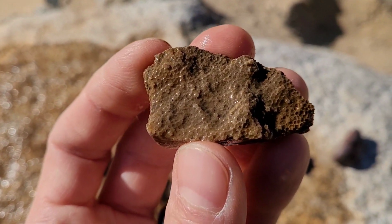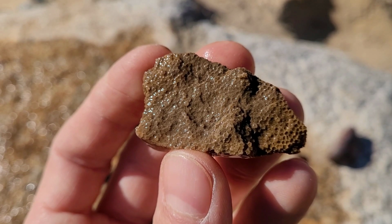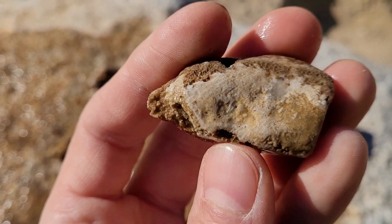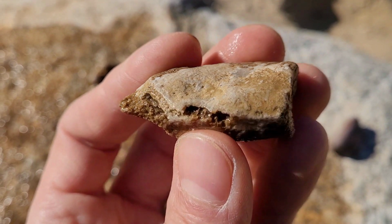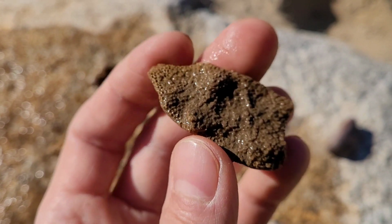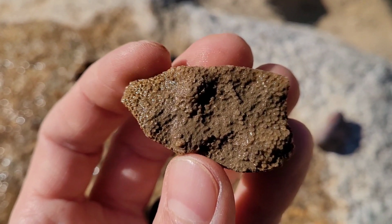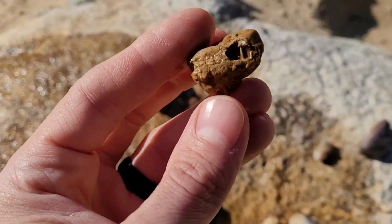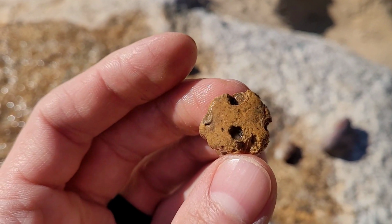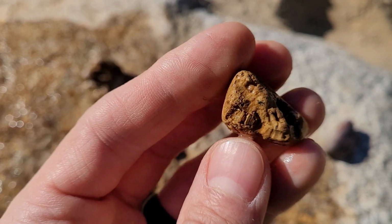Really nice piece of favosites here. Honeycomb coral. That's awesome. That's a good one there. Super excited for that. Some syringopora here, pipe organ coral. These are always cool.